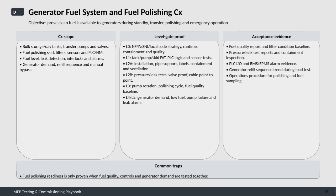The acceptance evidence is comprehensive, ranging from fuel quality reports and baseline filter conditions to pressure and leak test documentation. It also includes control system inputs and outputs, alarm integration with building management and emergency power monitoring systems, generator refill sequence trends during load testing, and finalized operational procedures for polishing and fuel sampling.